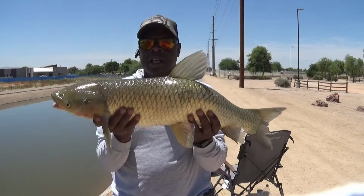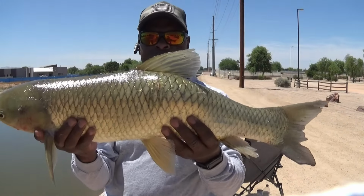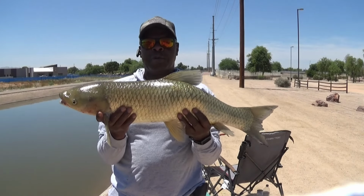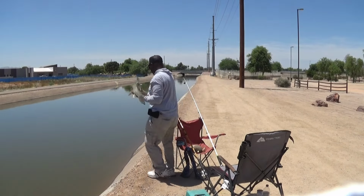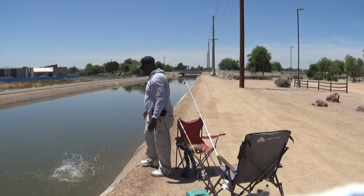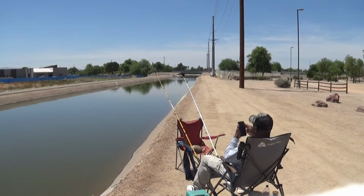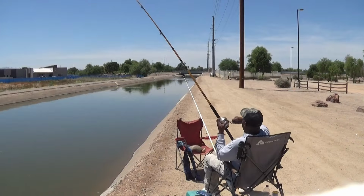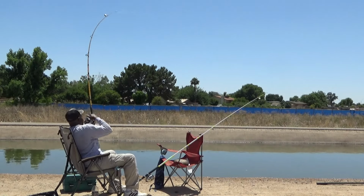All right, guys. There he is. That is a 12-pound carp. And like before, there's something going on with his back right there. But that is a 12-pound grass carp, or a mirror carp. Anyway, let's get that guy back in the water. Yes! Woohoo! Got him.